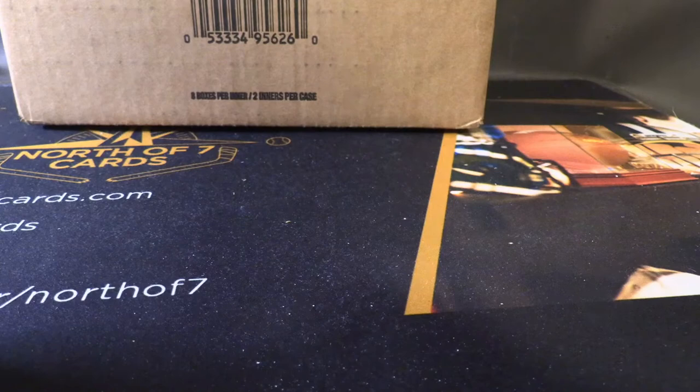2020-2021 Upper Deck Stature. Here's our sealed case right there. Let me know in the chat what spots y'all have, and I will crack this open. There's two inner cases of this, so I'll pull them out. I'll put one on the ground behind me. We'll start with one.